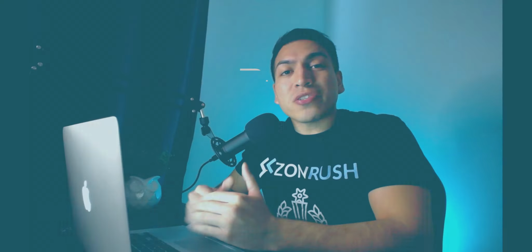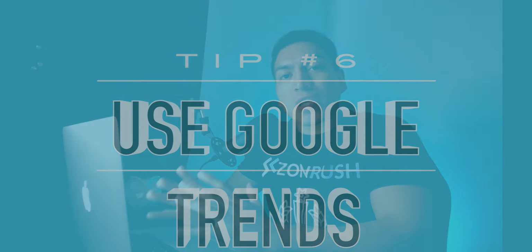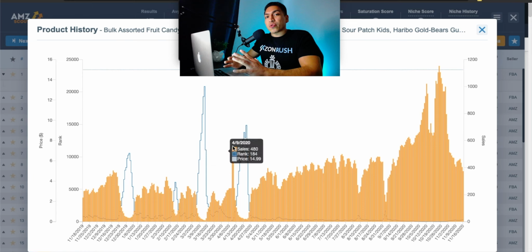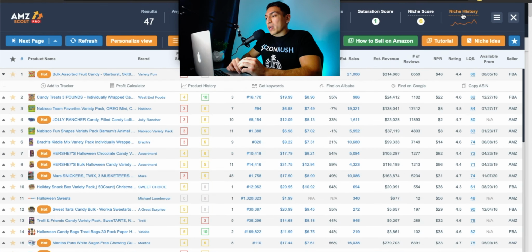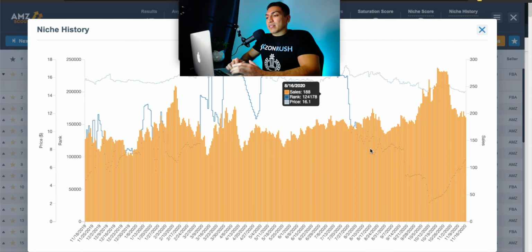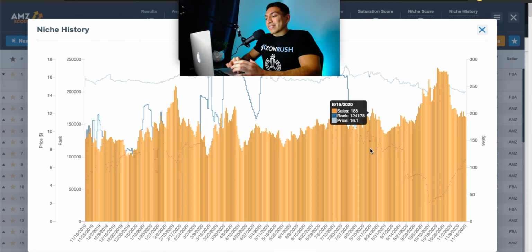Tip number 6, be sure to look at multiple sources of data when you're looking for a potential product to sell on Amazon. For example, when you're using the AMZScout Pro extension, the first high-level overview is a great snapshot of the high points that you're going to want to look at when you're considering the product. Next, you'll want to look at the product history to ensure that the product is seeing sales consistently throughout the entire year, or if it's a potential seasonal product. And you can see that data right here. You're also going to want to look at the niche history, which is a really neat feature that AMZScout offers. And you can see overall the sales data for the entire year based on the entire niche.